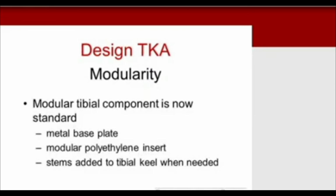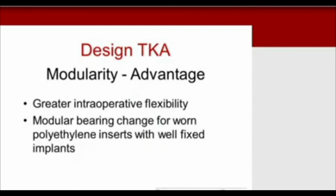Modularity is the standard for total knee replacements. You have a metal base plate, modular tibial insert, so you can adjust at the last minute any problems with flexion or extension and make sure that you've fine-tuned your knee. You can use stems to provide stability to the bone for osteoporosis. The problem with this is polyethylene wear debris, but again, the advantage is greater intraoperative flexibility. You can perform a modular bearing change for worn polyethylene inserts and well-fixed implants at 13 to 15 years.